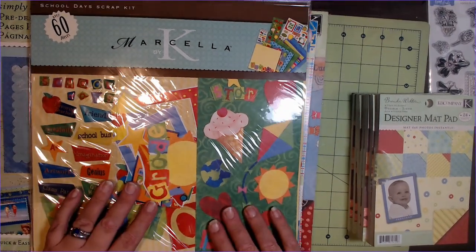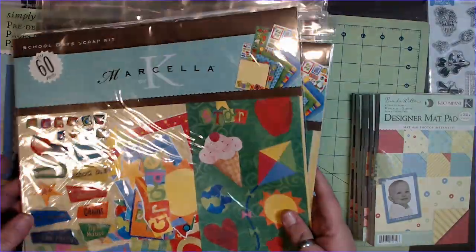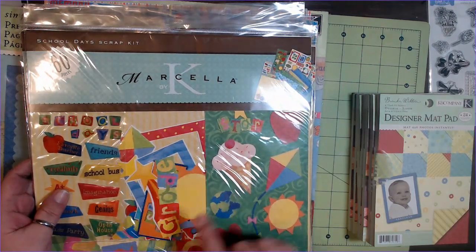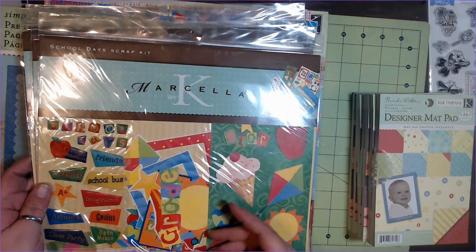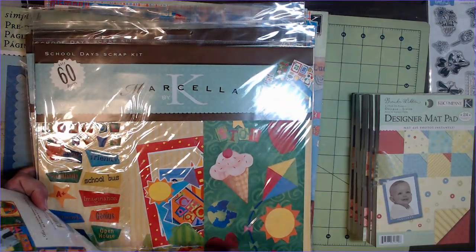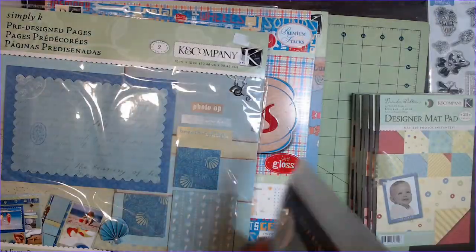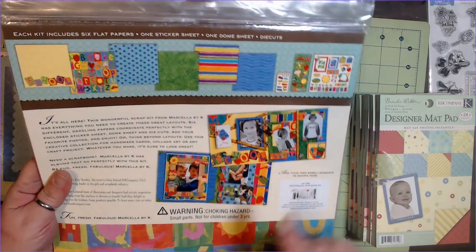And then there was this, and there's 1, 2, 3, 4 of these as well. This again, Marcel by K for K and Company. You've got your enamel stickers, you've got some die cuts, you've got some cut apart things here that you can use. And then somewhere in here, it looks like there's a sheet of stickers. It might be this piece here is already cut apart. But 60 pieces in here. This one's called School Day. And, here's the papers. Very cute, very fun, very kid.